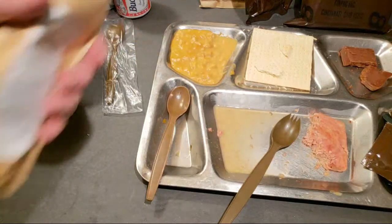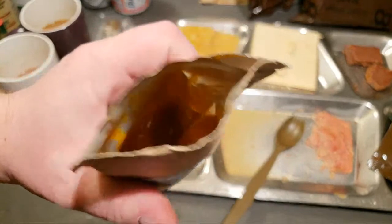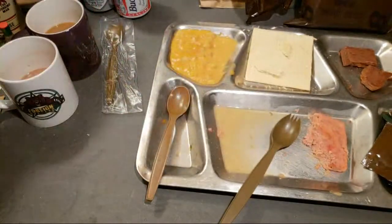So this actually ended up being really good, guys. I gotta say, I would recommend this for sure. Definitely recommend that.